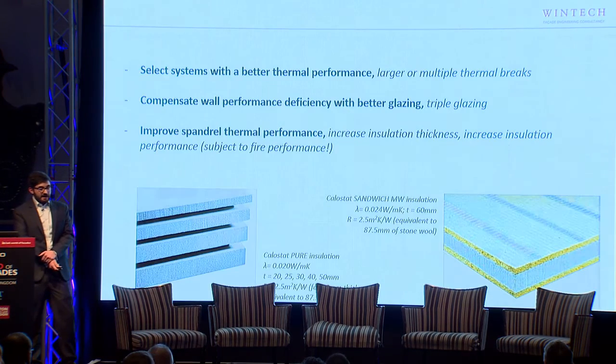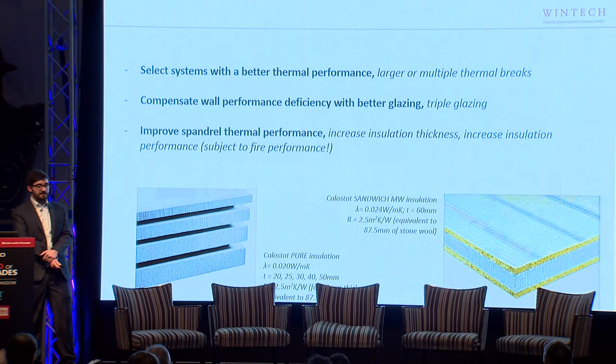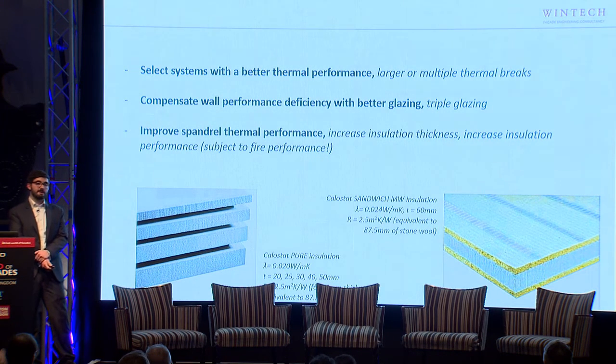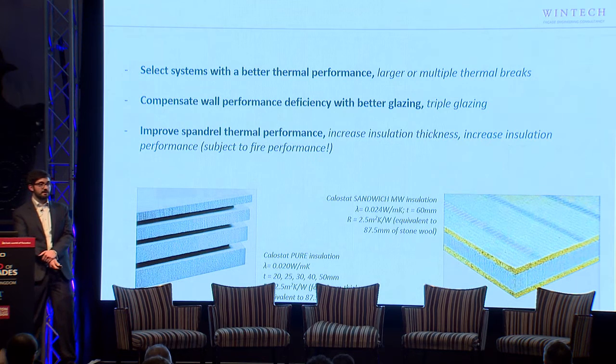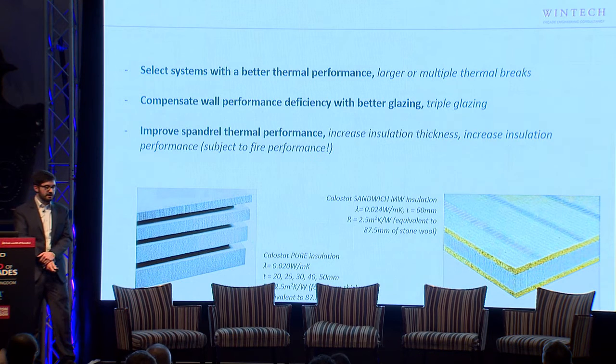What alternatives do we have? Unitized facades with better performance are starting to become available. Larger thermal breaks or multiple thermal breaks seem to be an option from some suppliers, not all, but I think it's certainly something that needs to be addressed in the future if we want to keep doing this. The other obvious option is triple glazing, which is something which in the UK is very difficult. It's very difficult to explain to clients why you might need it, even though the regulations are constantly changing.